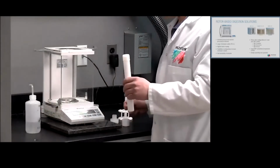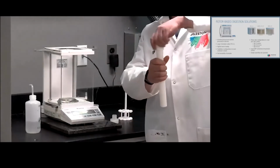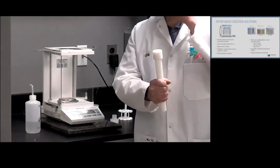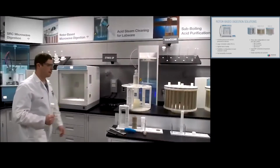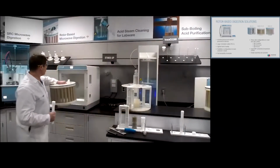So once I do that, I would undo the fume hood. I would place my cap on, tighten my rotor segment, like so, and then this would be placed into my rotor body. So I'm going to zoom out, and I'm going to put the rotor into the microwave so you can see how that works. Open my microwave. I'm going to grab my Maxi 24 rotor, place it right on the front.